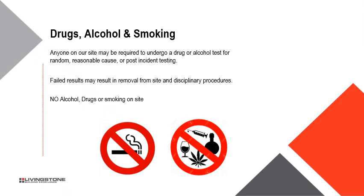Drugs, alcohol, and smoking. Anyone on our site may be required to undergo a drug or alcohol test for random, reasonable cause, or post-incident testing. Any failed results may result in removal from site and disciplinary procedures. No alcohol, drugs, or smoking on site. If you do smoke or vape, you must leave the complete site area.